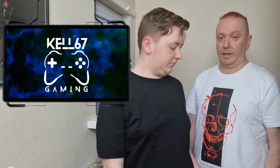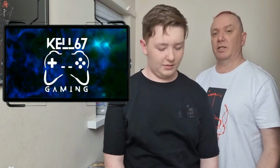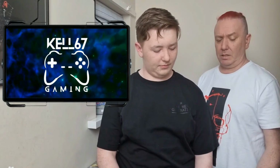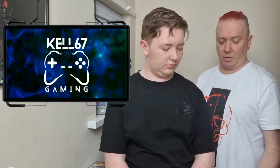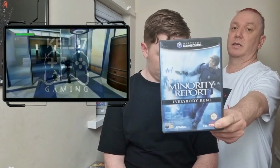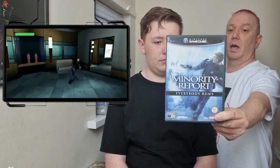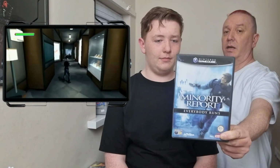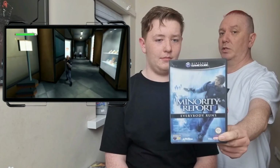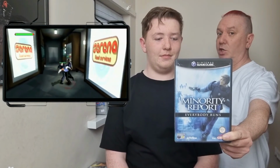We've got a GameCube game. Yes, we paid the Nintendo tax on this one. But I've never actually seen it on another console, so it might be an exclusive, although it doesn't say exclusive anywhere on it. This is a movie tie-in. It is Minority Report. Everybody runs. That's as much as I can tell you. Yes, we bought it. Yes, I paid the Nintendo tax. No, I haven't actually put it in the machine yet.